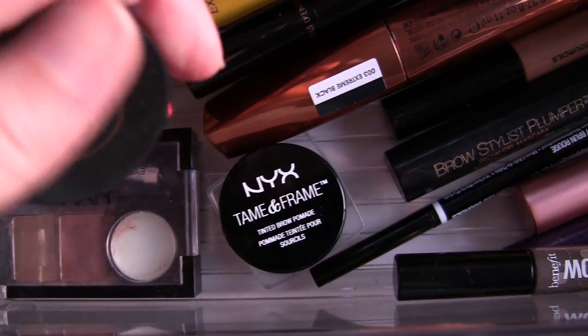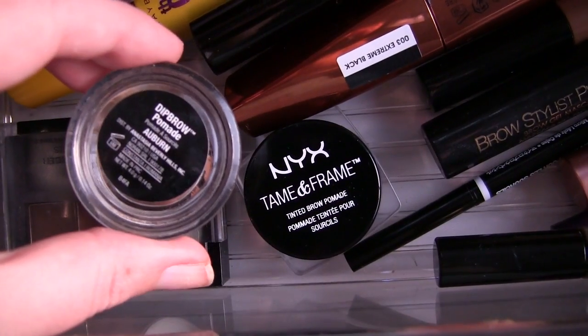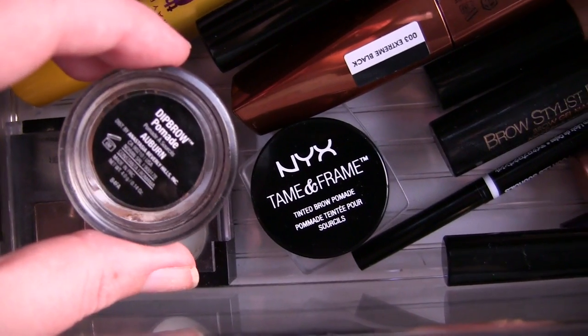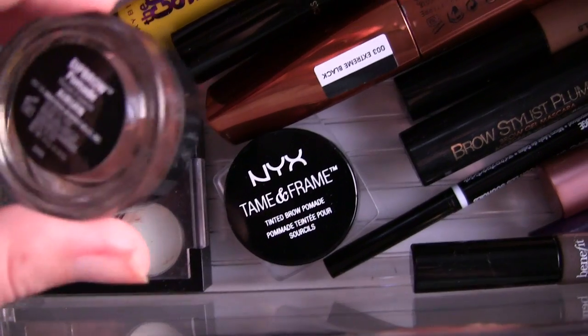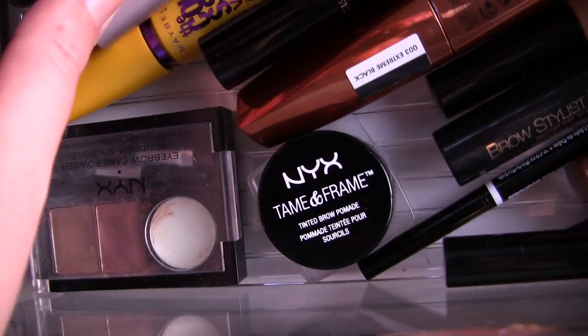This is their new Tame and Frame, and it's basically a drugstore alternative to Anastasia Dip Brow. Sorry, mine's all dirty, but I use this all the time, and this is in the shade Auburn. The shade I have for the dip brow is Auburn, and it is a nice reddish brown. I love the shade of this, and even though it's pricey, I love it. It's just a great product. It keeps my brow hairs in place.